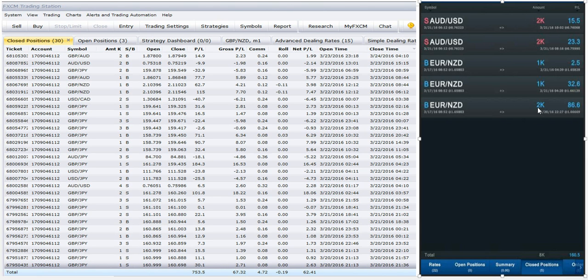Euro New Zealand, 86 pips. Here's another position, 32 pips, 2.5 pips. Aussie dollar, same deal, 23 pips and 15.